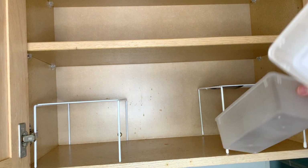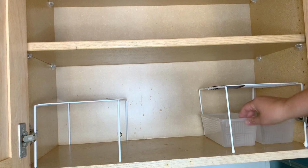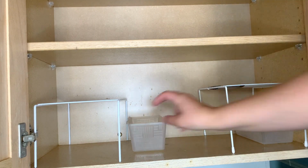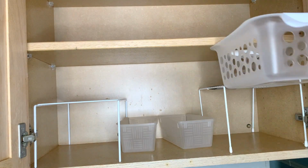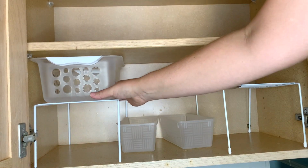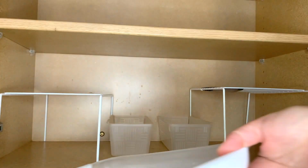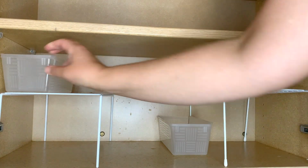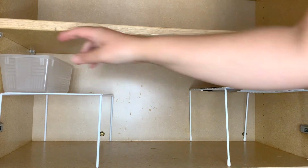So everything I bought came from the Dollar Tree. As you know, I love these shelf risers. They are such a game changer. I also wanted some containers to store lids in. My main goal for this space was to create an easier access to our sippy cups.